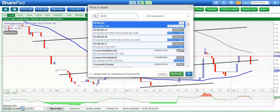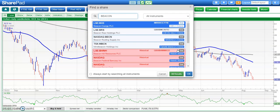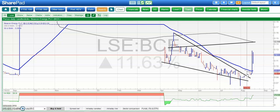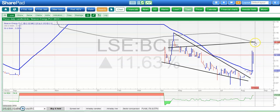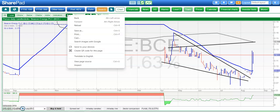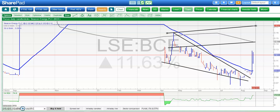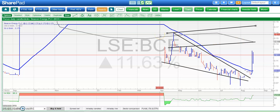On to Beacon Energy, where I suggested that shares could be heading towards the 0.14 area, and we'll see that we've not done too bad a job so far. We gapped up through that falling wedge last week, and since then made good progress. It's a bear trap gap reversal, and looking for that 0.14 as a minimum now, while we're above 0.1. And if you're a fan of the shares and looking for potentially greater upside, that would come in the form of a move to the line I'm about to draw, which is the upper parallel of the April resistance line projections. So that's 0.17 perhaps by the end of next month within that post-April triangle.